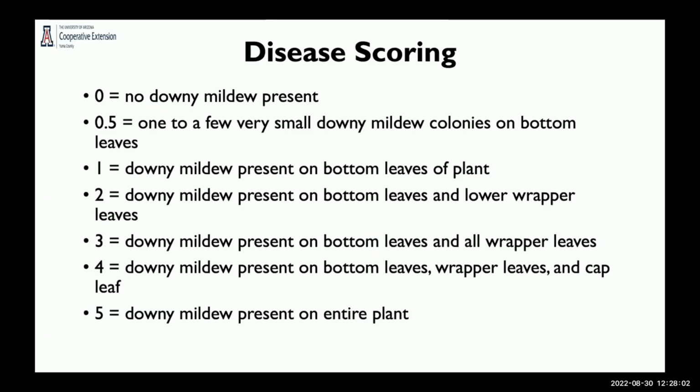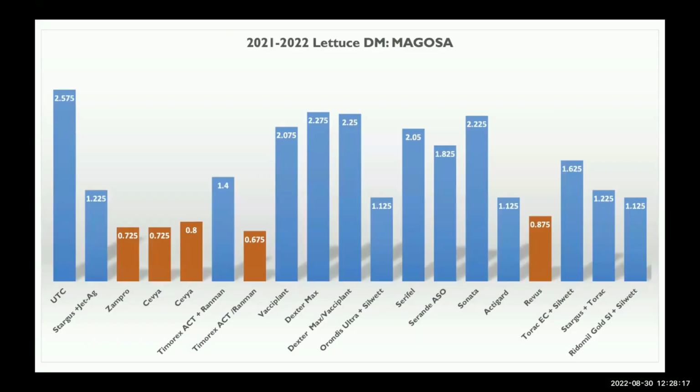But by the way, if you need this slide, I can always email it to you. This is also available in all the trial reports that we do, so it is listed there. We did that on three different varieties. For Magosa, this is the result we have. The best results we got were from Zampro and Sebia 2 in the different rates that we applied. Again, all that data is in the newsletter, or you can just ask me and I can email you.